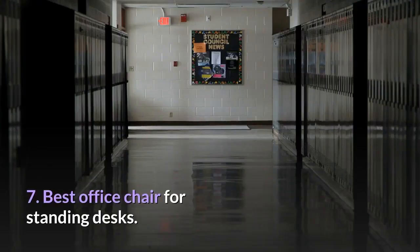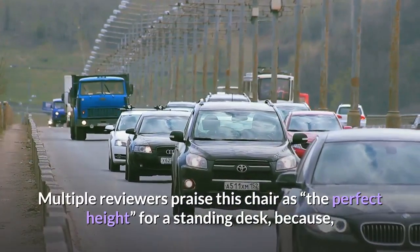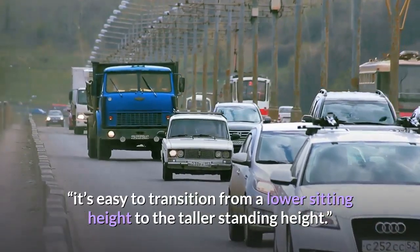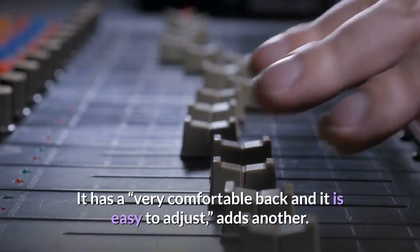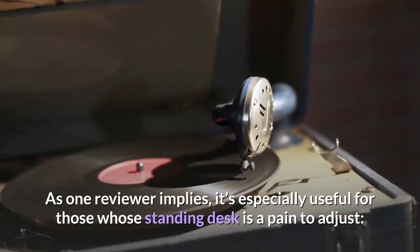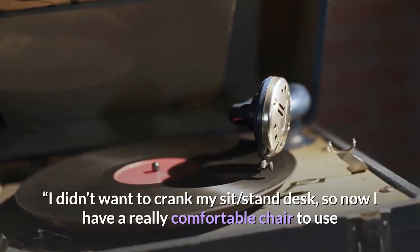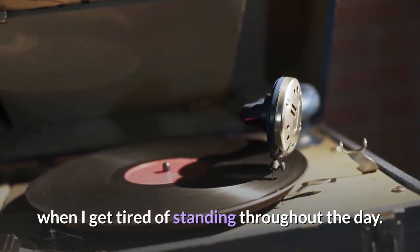7. Best office chair for standing desks. Multiple reviewers praise this chair as the perfect height for a standing desk because, as one explains, it's easy to transition from a lower sitting height to the taller standing height. "It has a very comfortable back and it is easy to adjust," adds another. As one reviewer implies, it's especially useful for those whose standing desk is a pain to adjust. "I didn't want to crank my stand desk, so now I have a really comfortable chair to use when I get tired of standing throughout the day."